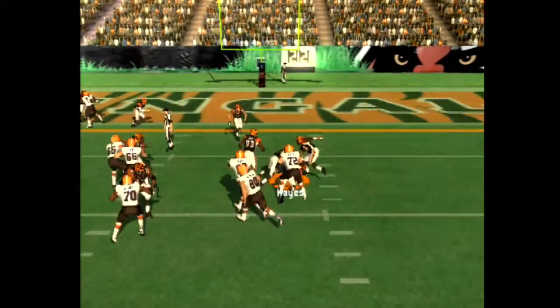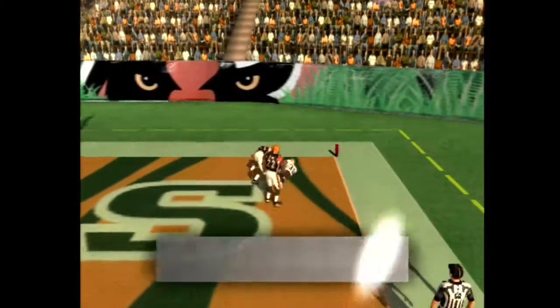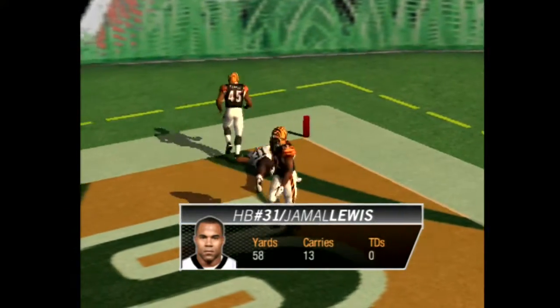Hand off to the tailback. Strahan is there on it. For the end zone. Leap to the running back. Touchdown. He's able to find a hole in the defense and he gets into the end zone. And that's an example of how to use your personnel in the red zone.